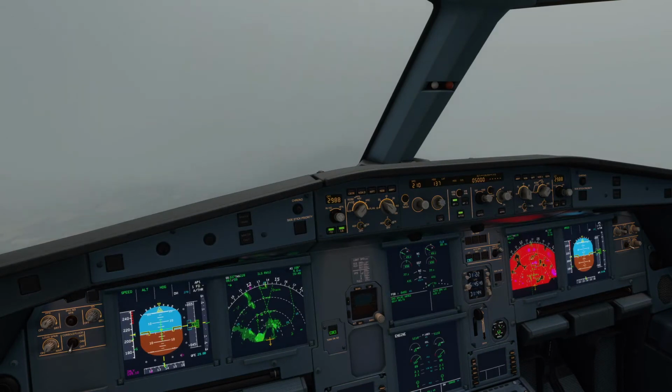American 2546, descend to 12,000 feet, cleared ILS Zulu Mike Echo number 2 approach, runway 05 right, maintain 200 till Mavic, cleared the ILS 25 right, American 2546.